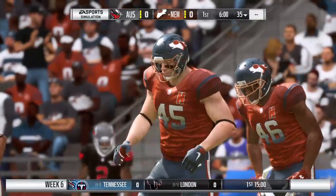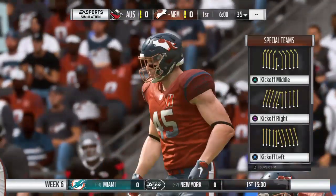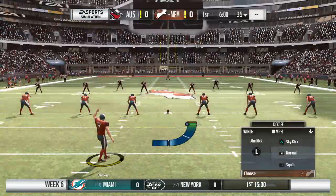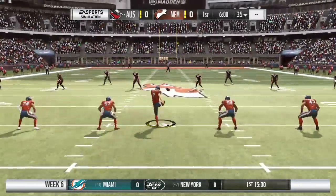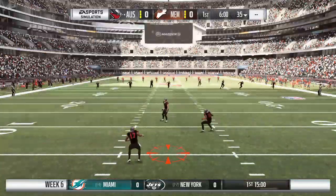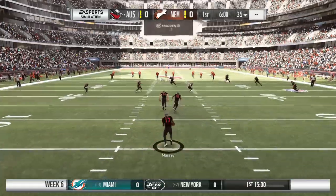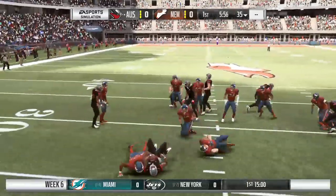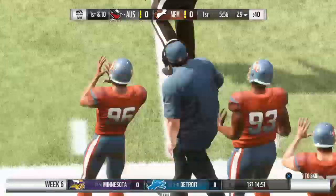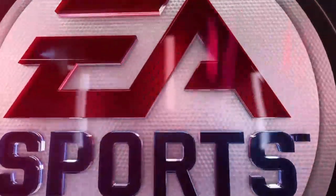The National Football League, presented by EA Sports. Today, we've got a Week 6 matchup for you here between the Austin Desperados and the Memphis Hounds. This will be fielded at the 6. And a good return as he'll be stopped just shy of the 30-yard line.